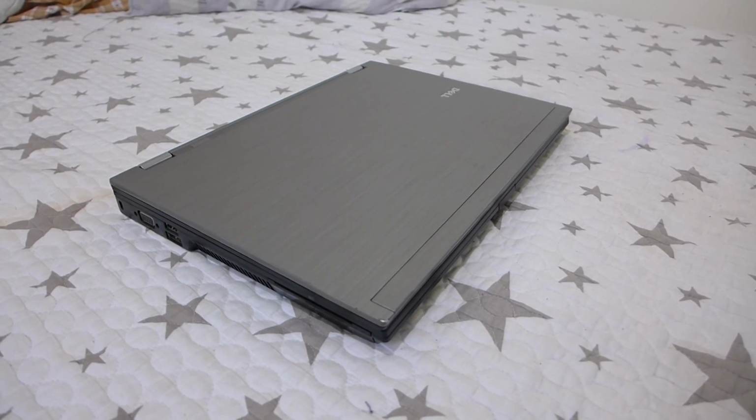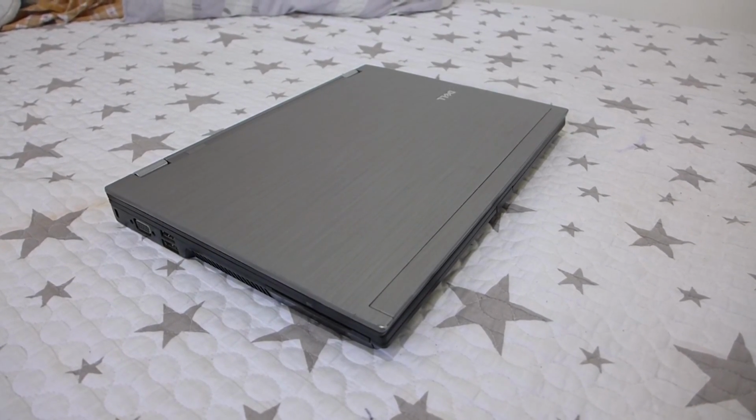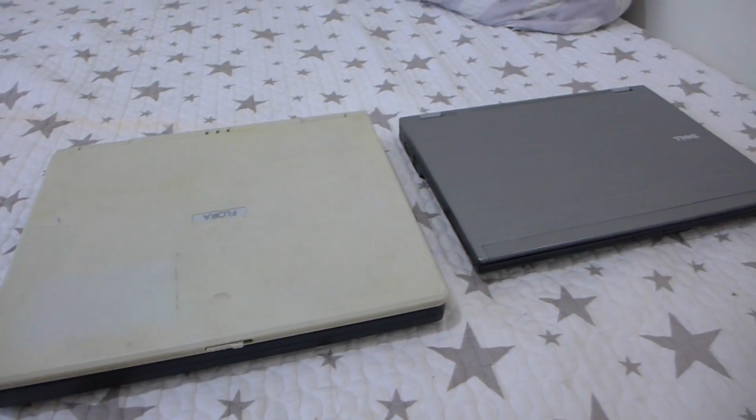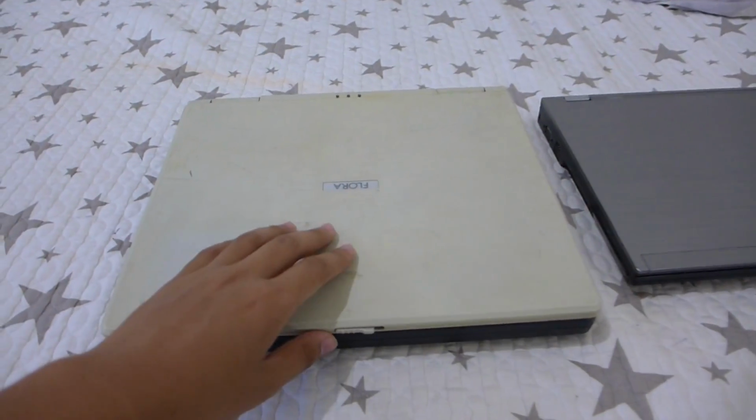Both laptops have the same CPU, graphics, and memory. The laptop I used before this was a Hitachi Flora 270W I got from a local Japanese surplus store, which I used for a good 2 years until it had its screen smashed by accident.